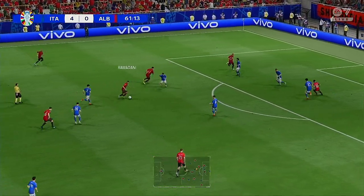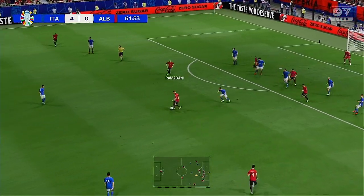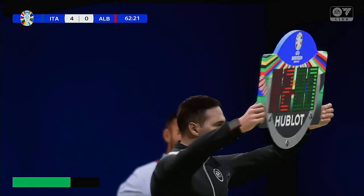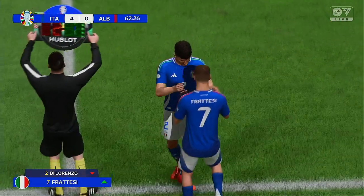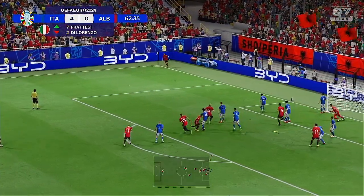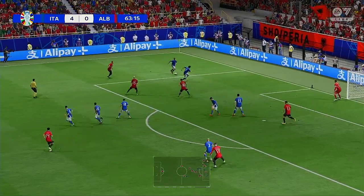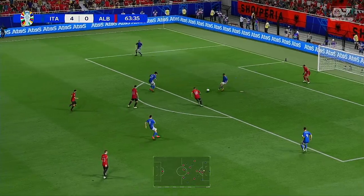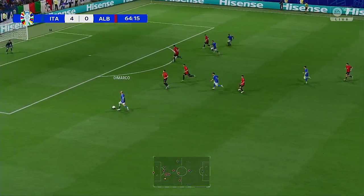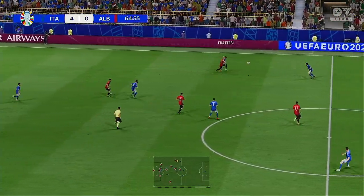Getting the better of his opponent. Nice weight on the pass. And he could be in proper trouble here. Can he find the net? The save was a good one. He's driven in the corner. Well, capable of a better clearance than that. Timely intervention. Barella. Chance maybe to use their counter-attacking ability to good effect. Could be. Couldn't grab hold of it. Well, he took care of it defensively.